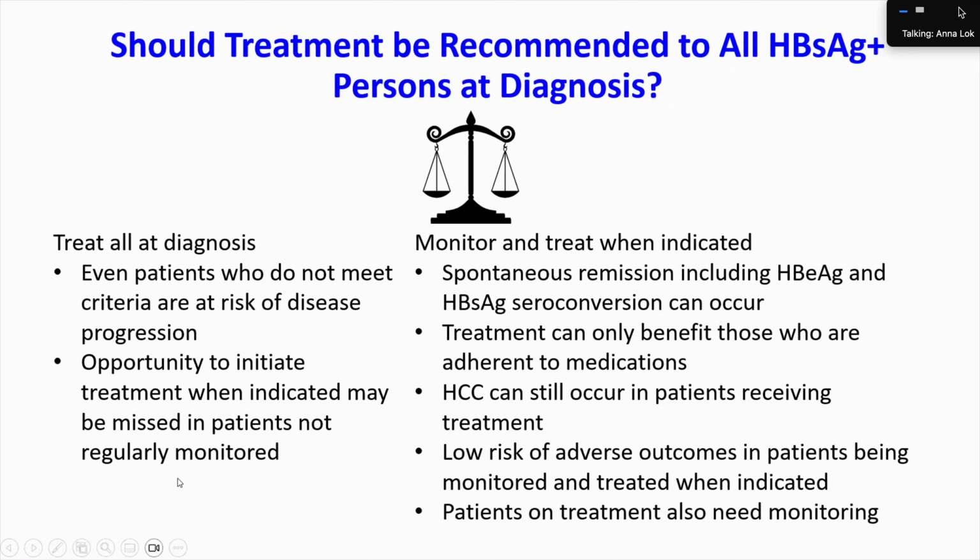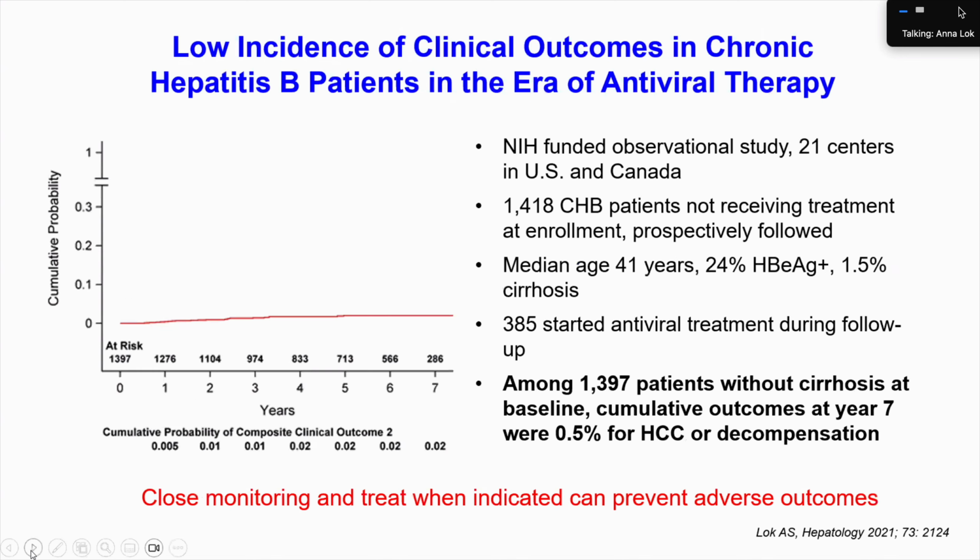But I would counter that. Even if you put everyone on treatment, you still need to monitor them, because if you don't monitor them, you wouldn't know that they continue treatment. And if they abruptly stop treatment, you might have a major flare. But also, antiviral treatment reduces the risk of liver cancer, but does not completely eliminate that risk. So for some patients, you might still need to do HCC surveillance. And if the patients don't take the treatment, they're not going to derive a benefit. And as I would show you later, spontaneous remission can occur with hepatitis B, and that's very different from hepatitis C.